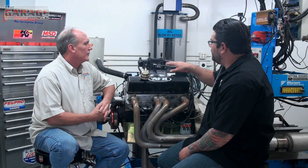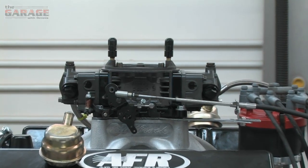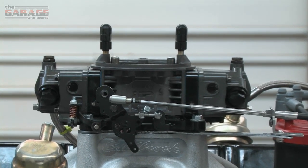I noticed that you got one of Holley's new Ultra HPs up here. We've had a chance to play with one of these, and they're not only cool looking, but they're just great carburetors. Yeah, a great evolution of the 4150 and 60. But one of the things that's been a huge trend these days is fuel injection.